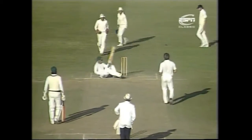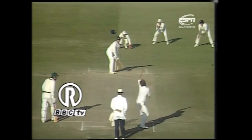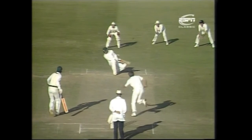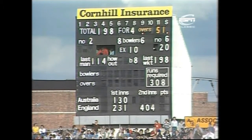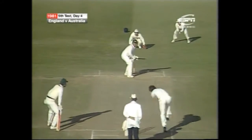Got him on the helmet, I would say, which from the way he got up is probably a plus mark for the helmets. And really this didn't bounce at all. Botham banged it in, and you see it just didn't bounce. And it's 198 for 4 now, with Graham Yallop the man out for 114. Botham is bowling to Border.